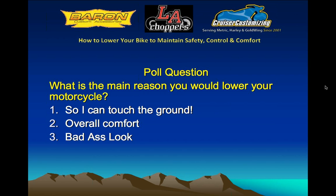All right, we got there, Jason. Let's see what we have here. Results-wise, we have 42% says so I can touch the ground. Wow. 34% says overall comfort, and 24% badass look. Interesting. What do you guys think? First is the worst, second is the best, and Chucky must be the nerd with the hairy chest. Yeah, thanks everybody.